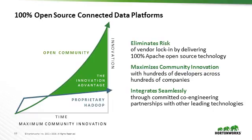100% open source. Hortonworks have always followed a 100% open source approach to Hadoop. It eliminates any risk of becoming locked in with proprietary software, and it also allows access to the ingenuity of the largest number of talented developers in the open source community.